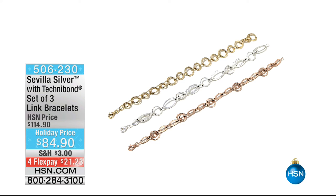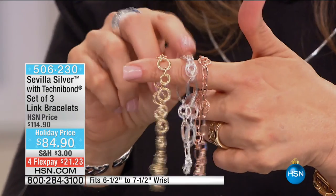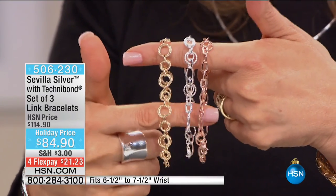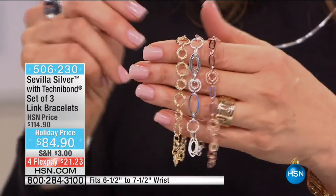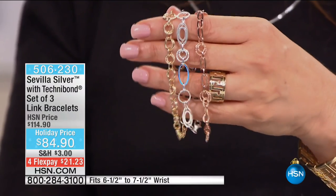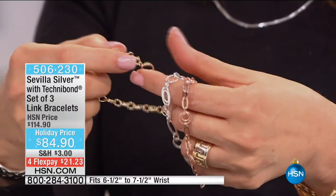And speaking of even further options made available to you, because it's great to be able to expand into the rose gold against your skin, the precious yellow gold Technibond with the Sevilla Silver with Technibond, and then also here it is in the white. And that is your set of three link bracelets, for example, at $84.90. I told you everything I have for you today is on sale, all in your precious metals, and four monthly payments of $21.23. By the way, those are going to fit from 6.5 to a 7.5-inch wrist.